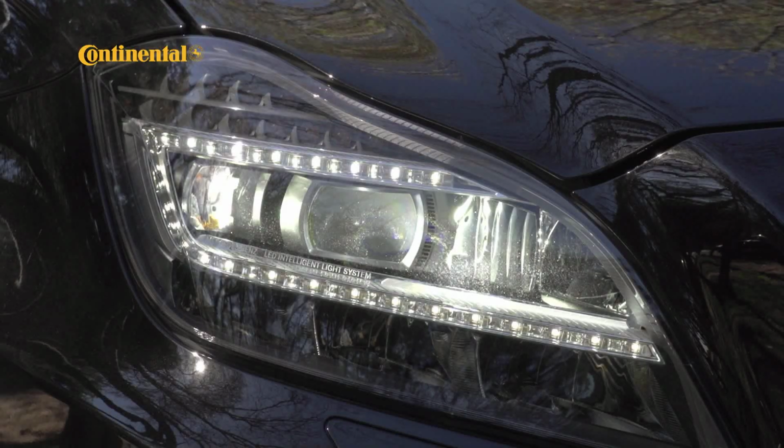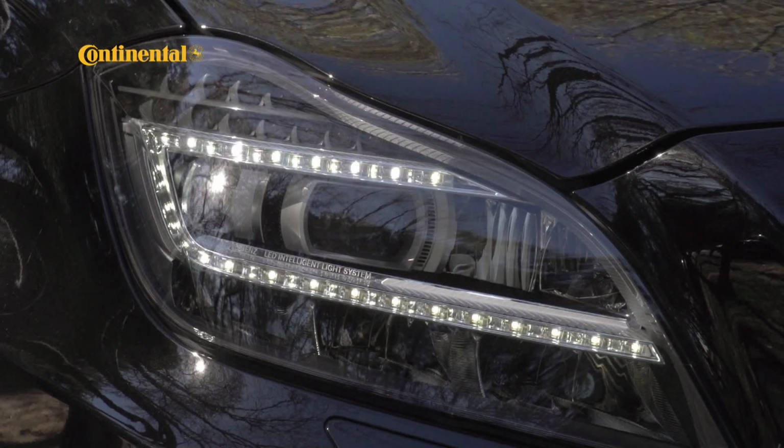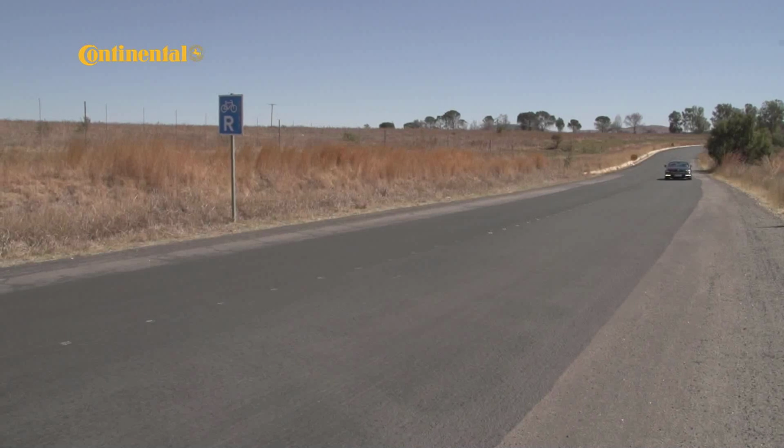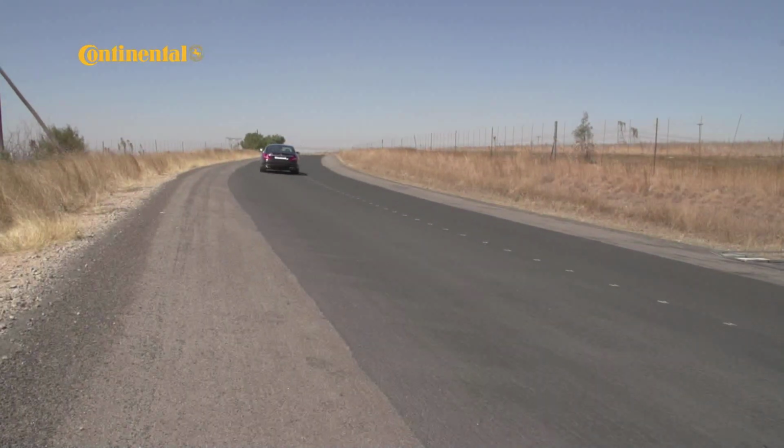Of particular note are the headlights. CLS63 AMG gets full LED lights as standard, including the main and dip beams, as well as the daytime running lights. There are a total of 71 LED lamps, and they have a 10,000-hour service life.